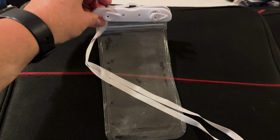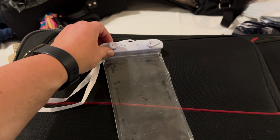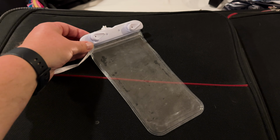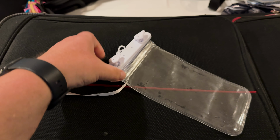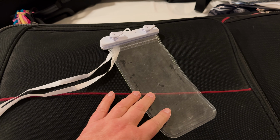So the other thing is it came with these 4 waterproof phone cases. Again, I thought they were going to be cheap or chintzy. These kept my phone dry. They have like a seal in here where it's almost like a Ziploc seal with the clamp at the top. My phone never got wet the entire time.